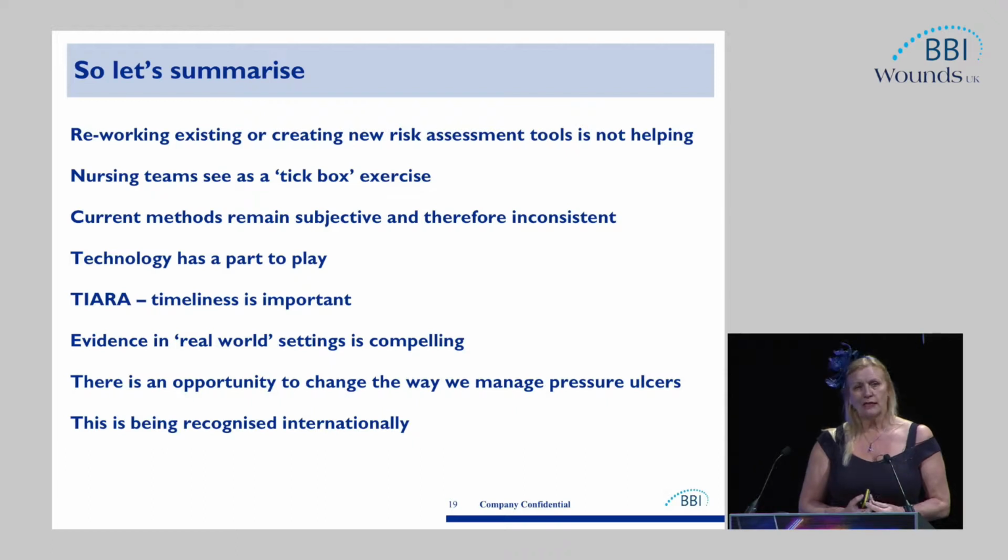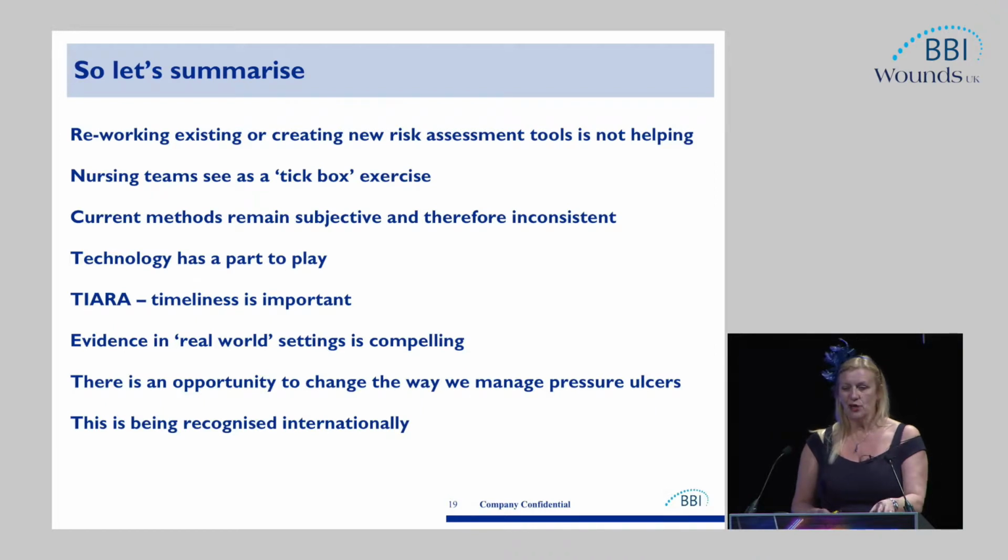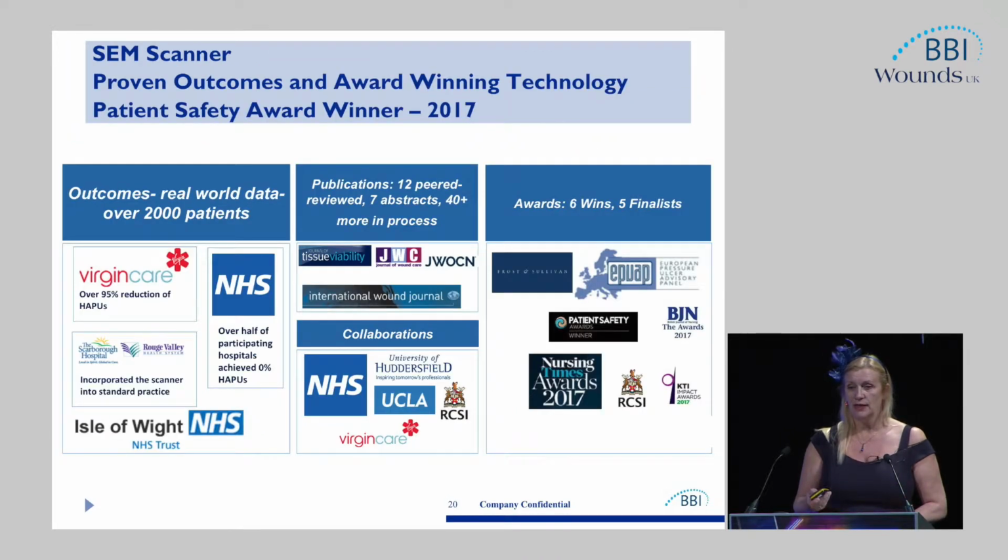But because of that, timeliness is also important. So 5 days is a significant difference. We need to look at the evidence from the real world, which is compelling, and that's what Jeanette's going to talk to us about, because it gives us an opportunity to change the way that we manage pressure ulcers. And that's going to be work that's not just been done here in the UK, but also internationally. And there is a real range of data already available.